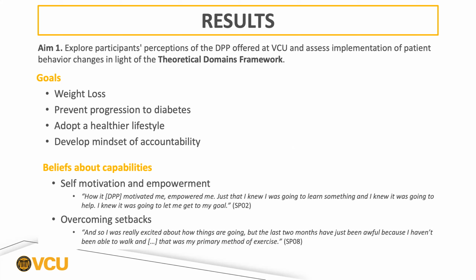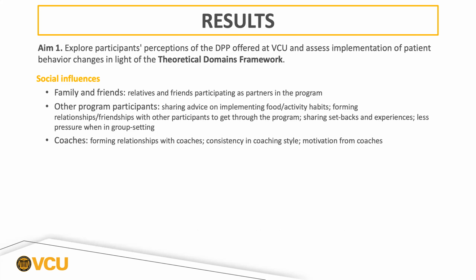So sometimes the beliefs about capabilities could be directed towards a positive, and some would be directed towards the negative, in the sense that I was doing so well, but now because something happened, I can't do it as well. In this case, someone was really excited about how things were going, but then the last 2 months, I think she had an accident or something, she hasn't been able to walk, which was her primary method of exercise. And then, after a sentence like this, what follows is more of the supportive nature of the group and how they develop bonds and they support each other, and then in overcoming setbacks. And that's what you're going to see here.